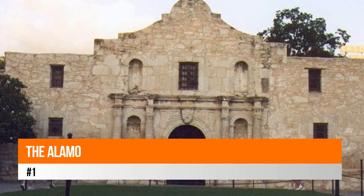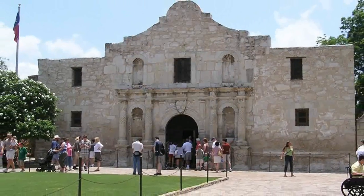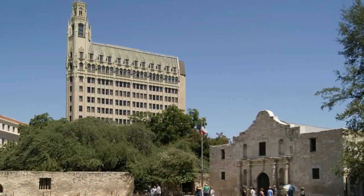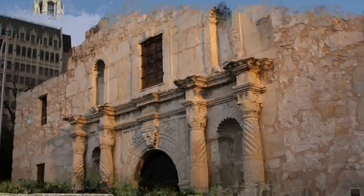On the eastern outskirts of San Antonio, the Alamo is one of the most important historic sites in America. Part of a mission station established in 1718, the Alamo was built by Franciscans in 1744 and by 1836, had been converted into a fort.